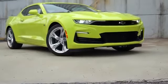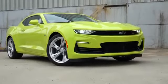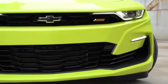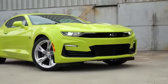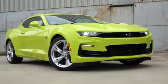You guys remember, there used to be a gray or black bar in the middle there with the Chevy logo. That Chevy logo, the bow tie emblem, I should say, has now been moved to the upper grille along with the SS badging just like before. But the Chevy bow tie logo being in the upper grille is new for 2020, of course. A lot more body color design elements on the front bumper. I absolutely love it, like I said.